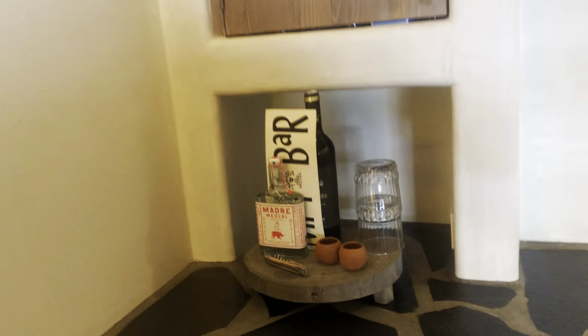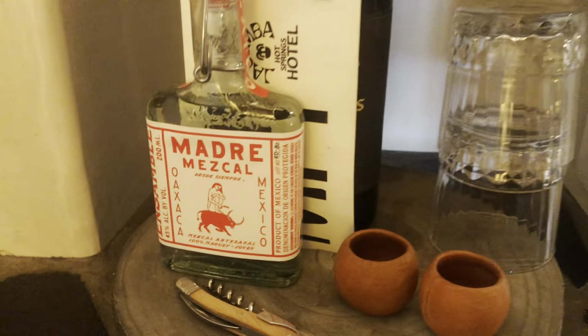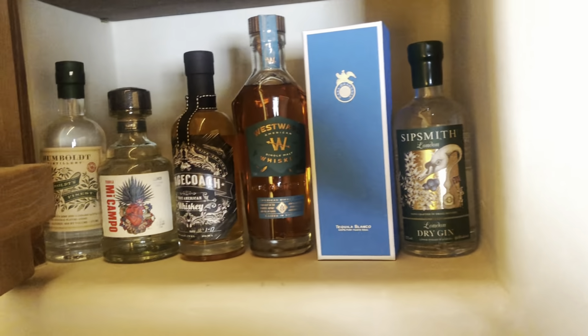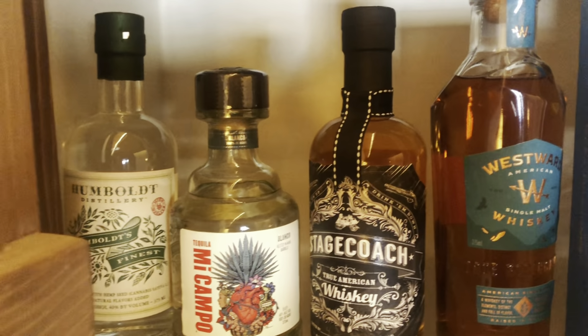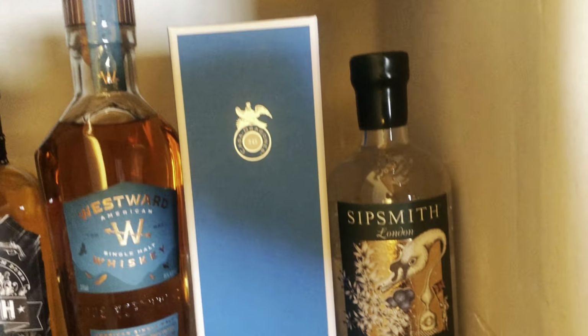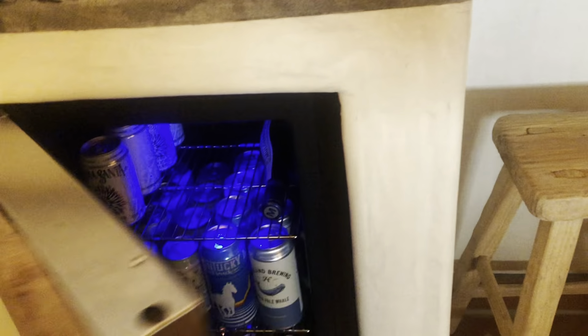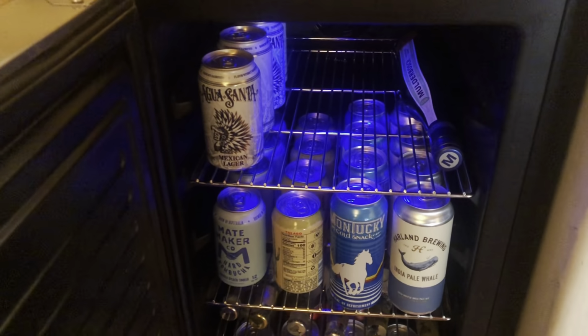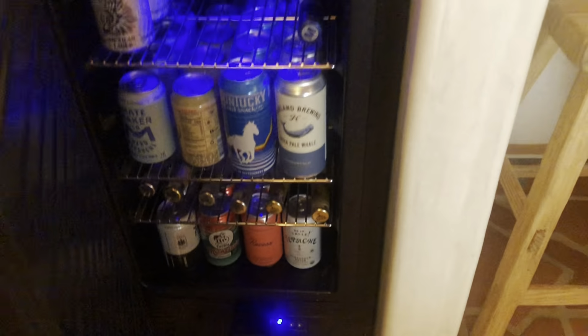They also have a well-stocked bar and mini fridge in the room. There's a great selection, and they also provide a price list, so if you care to get something from your own little bar, you could pick something off the list and you'll be charged accordingly later. That bottle of mezcal is calling my name. The beers in the fridge are also tempting as well. Now that's what I'm talking about.